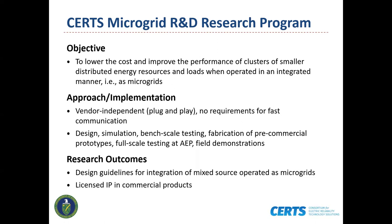But at the end of the day, we were very interested in developing these guidelines for how you would integrate these sources. And ultimately, we're trying to commercialize some of the IP, which Bob was very successful in doing, in licensing the control algorithms to PicoGen in their commercial product line.